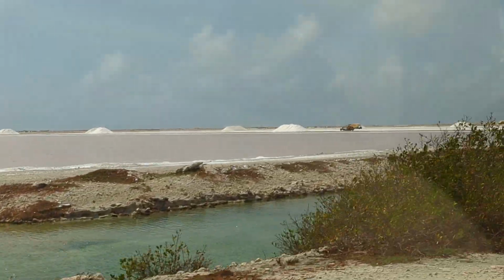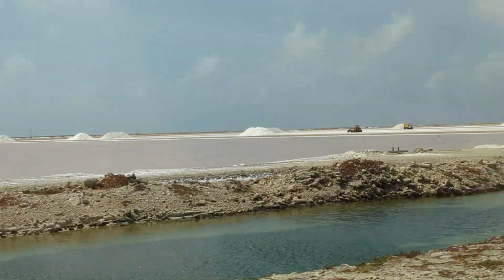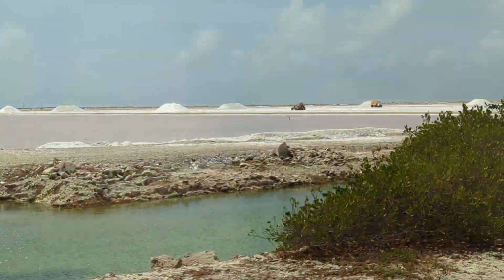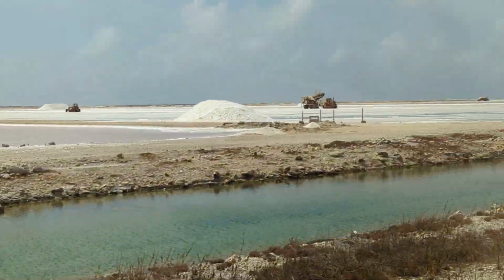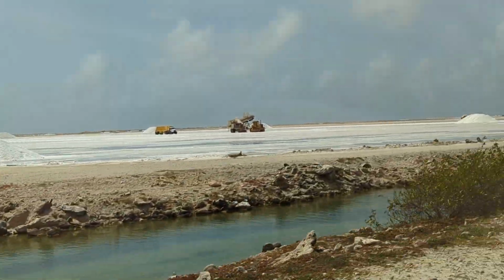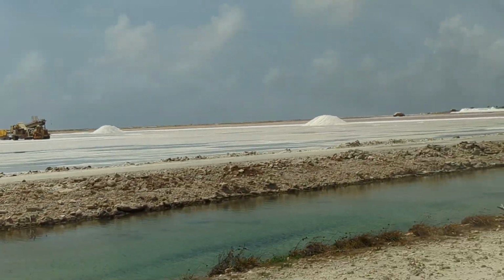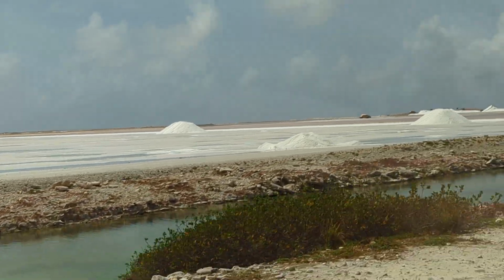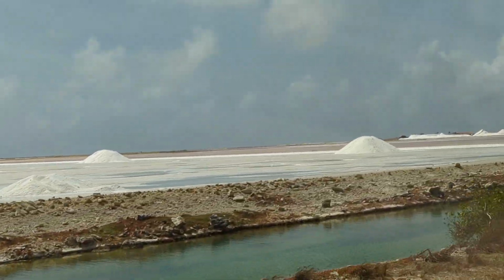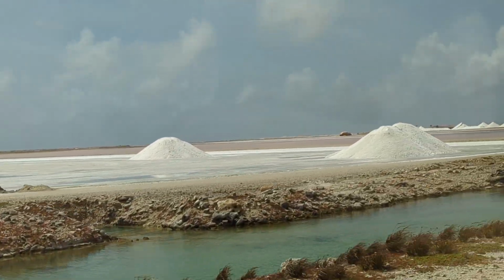The more pink the ponds get, the more salty the water is. And the whole south of the island is actually used to produce salt. So, we have two inlets at the southern part of the island, and by the force of the waves, the water is coming in. And look here how they harvest the salt.